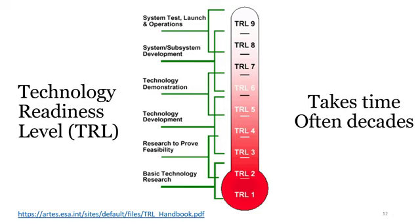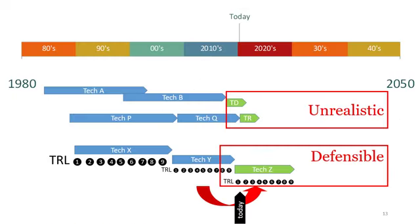The point is this: understanding how much time it took to mature the last technology is essential to forecast how much time it will take to mature the next technology. By breaking down the technology readiness into distinct maturity levels, we will have a better chance of forecasting correctly the future technologies. A technology roadmap will help you make defensible plans. I cannot stress this enough.